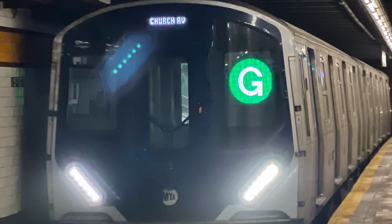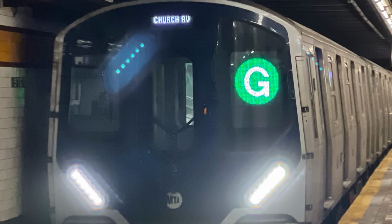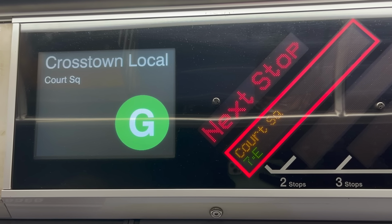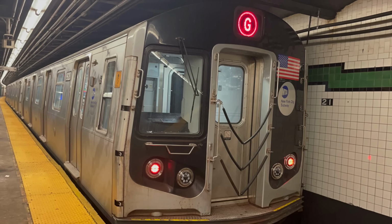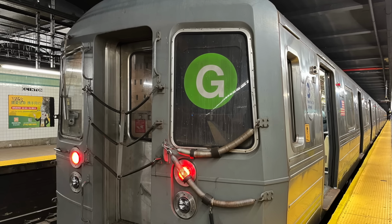It also helped reintegrate the G with Coney Island Yard, because as we know, between late 2021 and early 2025, the G was property of Jamaica, full-blown, full stop. But then when the R160s had to get repaired, the G got loans from Coney Island. But then they just said, screw it, let's make the G a Coney Island route again.